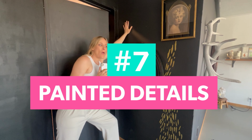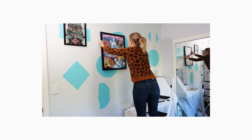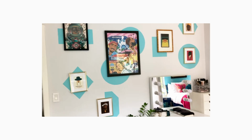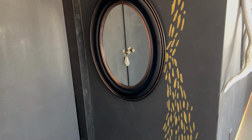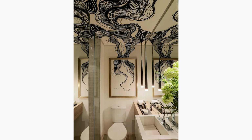Number 7, painted details on walls that oftentimes relate or complement the art. In a previous episode, I did a whole gallery wall, which I painted shapes around. I love incorporating paint, patterns, things like that into a little art moment. Obviously here they just did a simple little gold paint. I love that. I've also seen it where people kind of continue the artwork outside of the painting, so it looks like it's spilling out onto the wall.